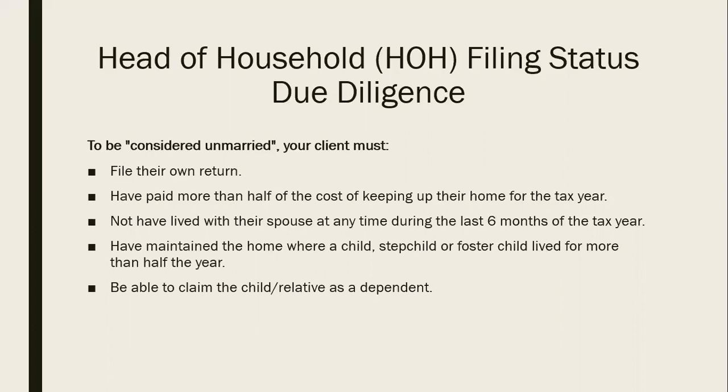So they must file their own return. They must have paid more than half the cost of keeping up their home in the last tax year. And this is the largest one, have not lived with their spouse at any time during the last 6 months of the tax year. Not the first 6 months, but the last 6 months of the tax year have not lived with that spouse. And of course, have a dependent.